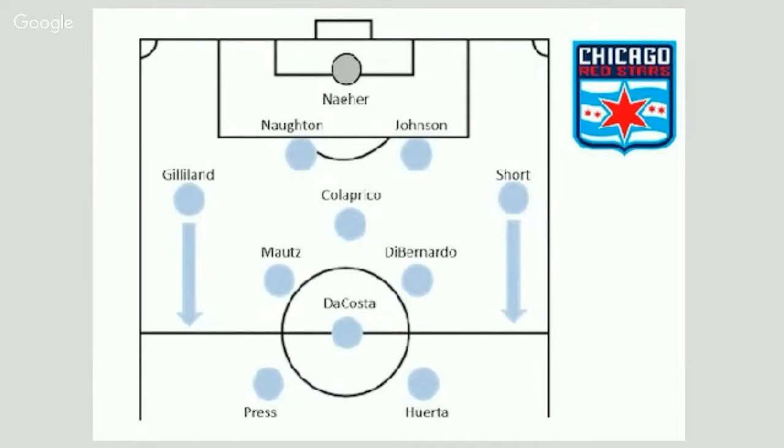Really, this is Chicago's bread and butter. This is a very familiar look for them, with similar things from last week that I highlighted. You know, attacking fullbacks, that diamond midfield keeps things compact and reduces passing lanes in the middle. So a lot of the key things for Chicago going into this game.